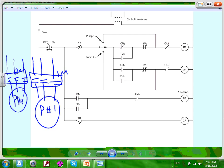So look what's going to happen, guys. I need to convert this one into a PLC system. You need to convert it. This is a relay logic. I need to convert it to PLCs. Very easy, very simple. If you understand this one, you will never go astray again.